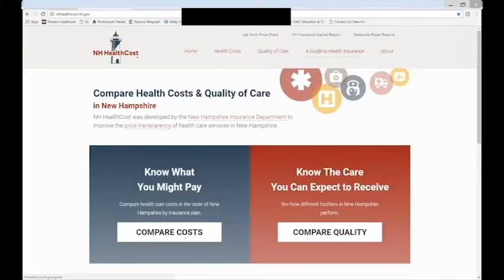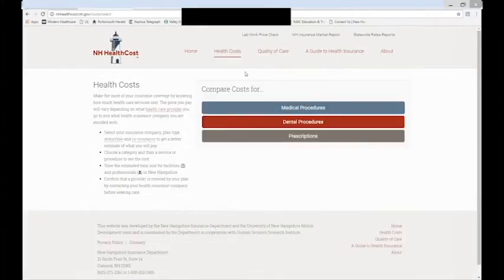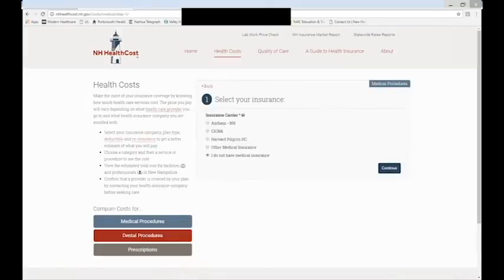There are three main areas within the site: costs, quality, and a guide to health insurance. Starting with costs, patients can compare the cost estimates for medical, dental, and prescription drugs. The cost information is derived from the New Hampshire Comprehensive Healthcare Information System. This is our state's all-payer claims database. We use the median cost from this insurance claims data for medical facilities and providers in New Hampshire. The data is updated quarterly.